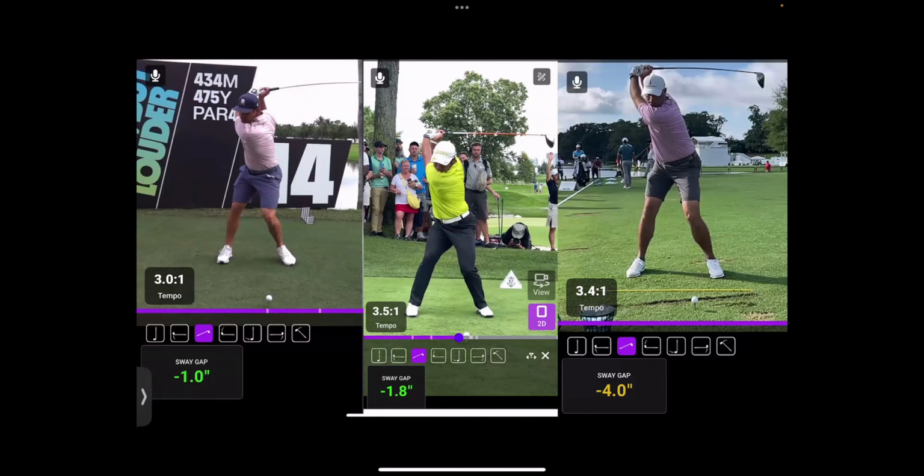I'm going to show this live on the sportsbooks later. But with Phil, we talked about tracker truths a year or two ago, and the sway gap is a product of understanding where the middle of the chest and the middle of the pelvis are in space. And a tracker truth, 100%, Phil, if I'm correct, is that the chest and pelvis in the best players both move towards the target through the transition. So this is a really important phase.